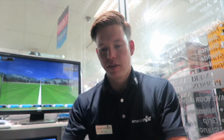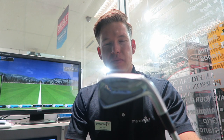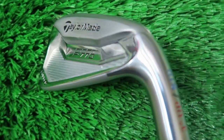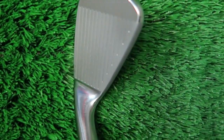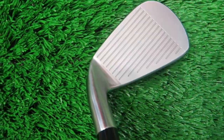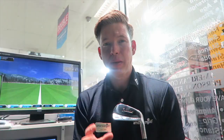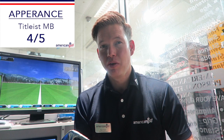Next up, we've got the TaylorMade P770. I've done a review recently on this and I hit it fantastic. It's a good looking club, not quite as good as the Mizuno. And unfortunately, I'm going to give the TaylorMade 2 out of 5 for appearance. Finally, we've got the Titleist 716 MB Forge, which I think looks amazing. It's a very close call between the MP5 and the Titleist, but for me, in my personal opinion, the Mizuno just shades it, so I'm going to give the Titleist MB 4 out of 5.